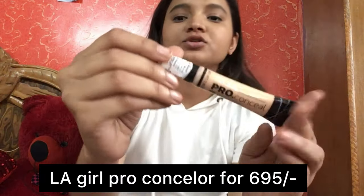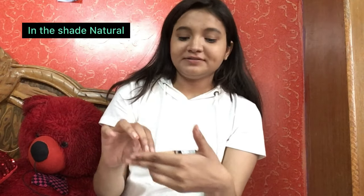Okay, so now let's just move on to the makeup products that I have bought. So, number one, I will show you the concealer, which is the Elle Girl Pro Concealer. It's again a repurchase in a different shade this time. The last time I got it in the shade medium beige, and this time it's in the shade natural.